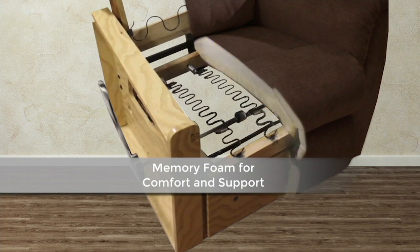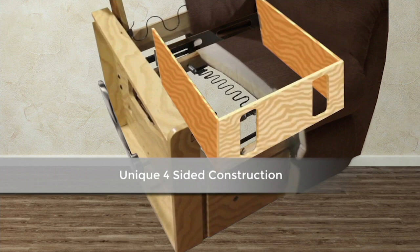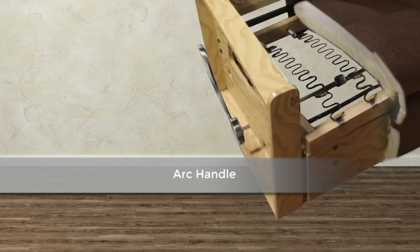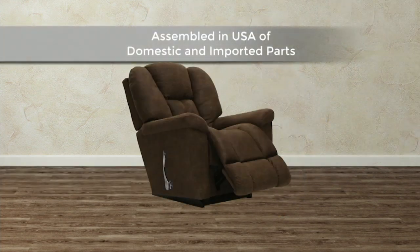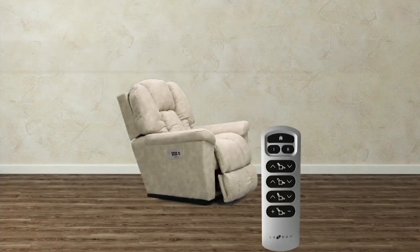Memory foam, but not just any memory foam. This is air form foam. So it's going to take your shape and then recover, but not be temperature sensitive. We're four-sided construction. That's one of our first patents. So the chair's not going to fall apart over time. That elongated arc handle, which you're going to be able to reach and get to if you're smaller like I am. I'm only 5'3", but look at this.